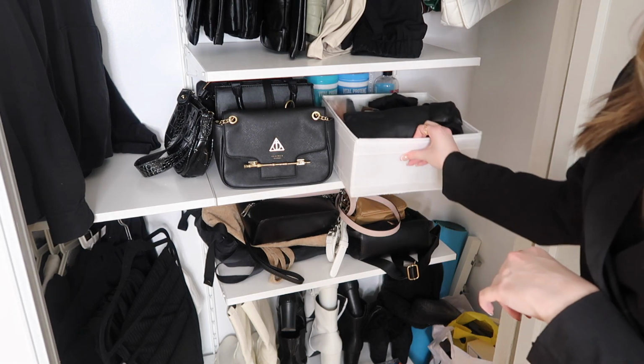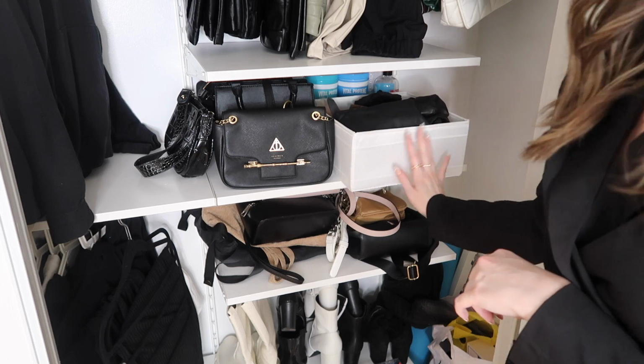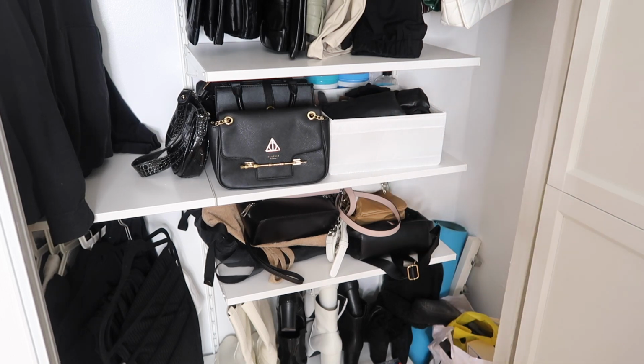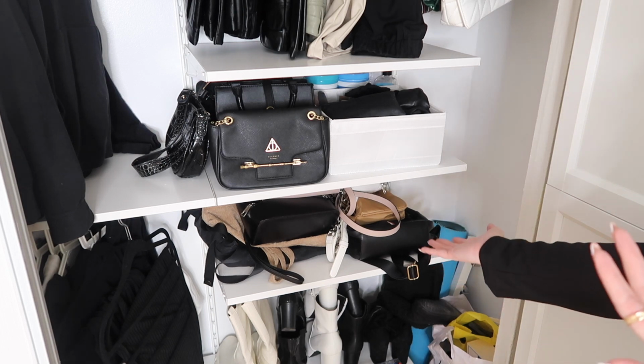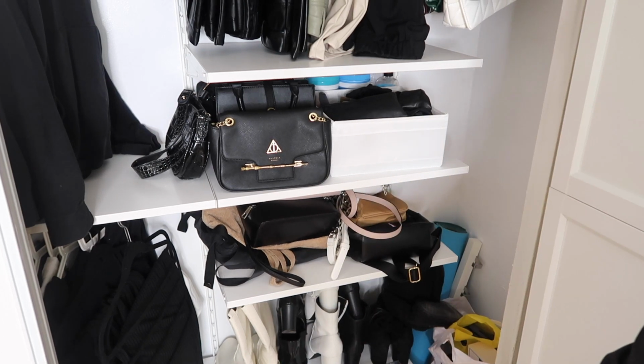And then I just have a bin of random hats and gloves and just workout stuff in there. I have no idea where to put it, but at least I have a bin for it. And then all the way down here is my larger bags, I guess, like backpacks, tote bags, longer purses.